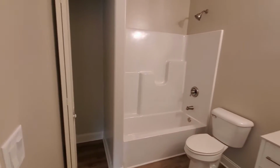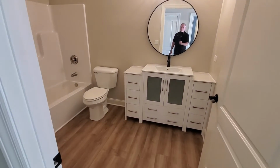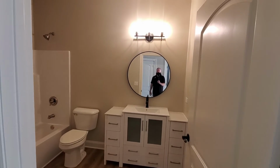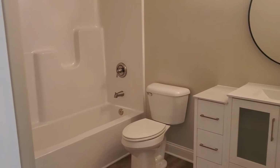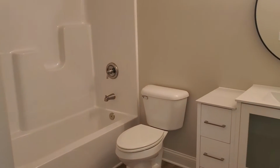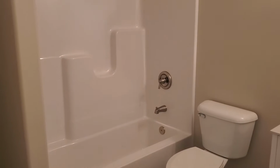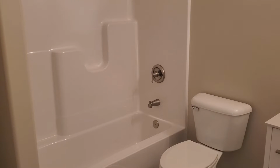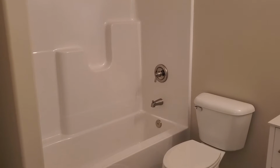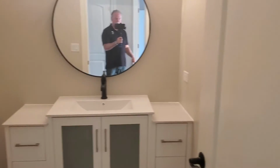The linen closet there. Beautiful vanity. Lighting fixtures. Worth mentioning here too in the baths is that the extra framing or studs necessary for grab rails are already here, right? So you don't have to put the grab rails up, but should you need to, it's already here. That's in the master as well.